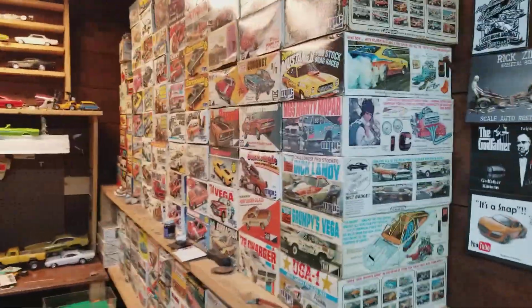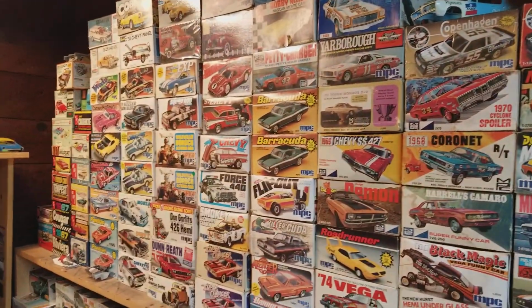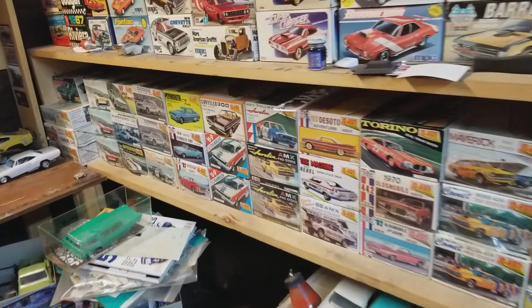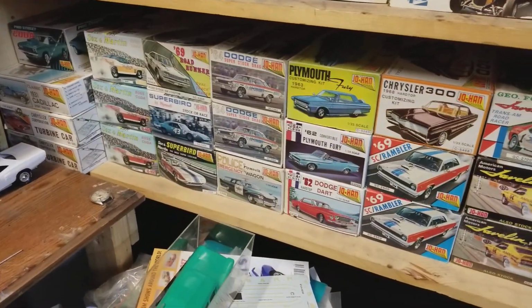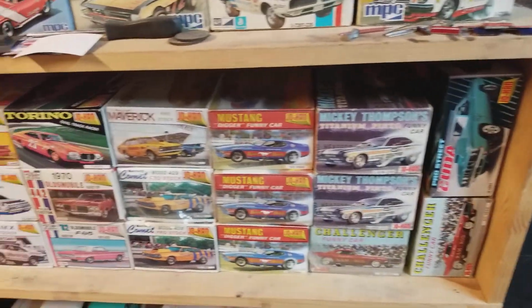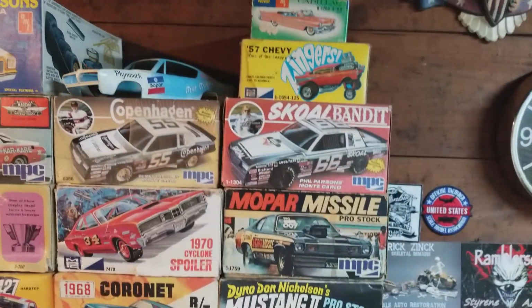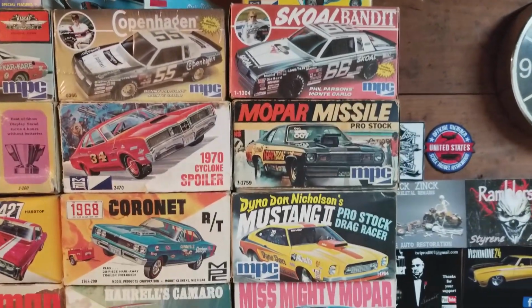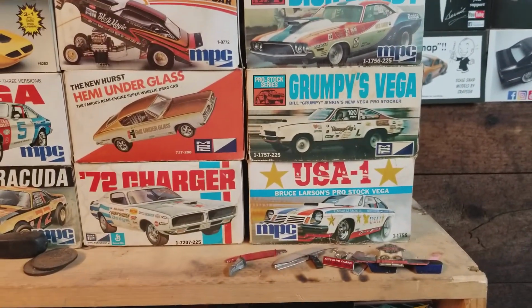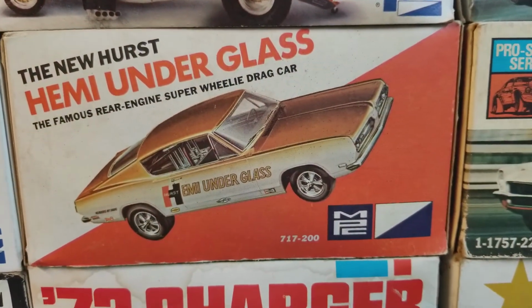I put all my old MPC kits over here. Got my Johans. Got my Johan collection down there. Well, we're moving stuff around. Some of my favorite old kits right there. First kit I ever built as a kid was that one right there. The Hemi under glass.